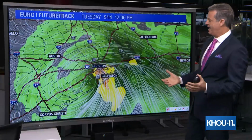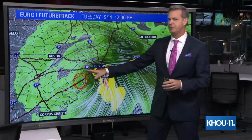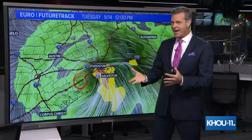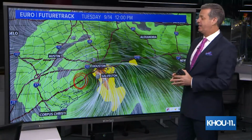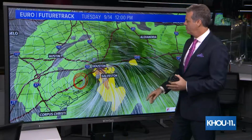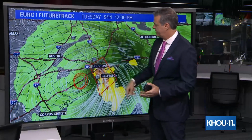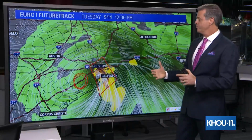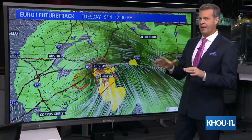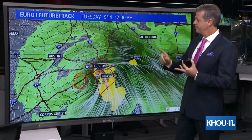We go into Tuesday. Euro still has a closed low over land. So once it's over land, it won't strengthen. It'll begin to weaken, but it can still maintain a little bit of rotation. And this is a setup for heavy rain. This is Tuesday at noon. And this may be when the upper Texas coast, Galveston and Houston, will be at risk for getting the heaviest rain. I think street flooding is the greatest threat Sunday night, Monday, Tuesday.